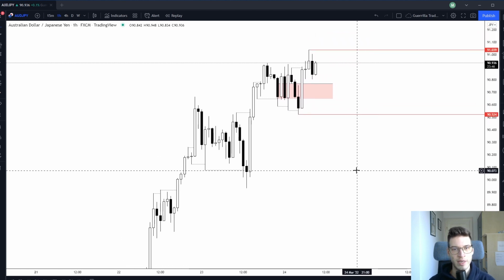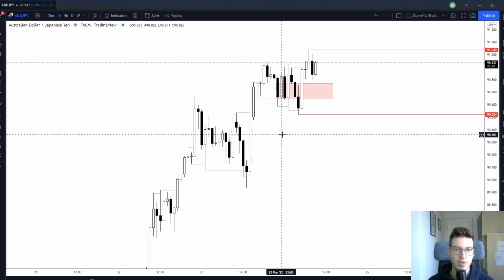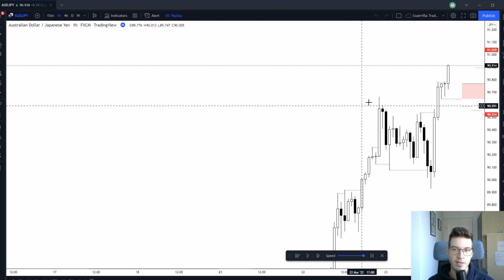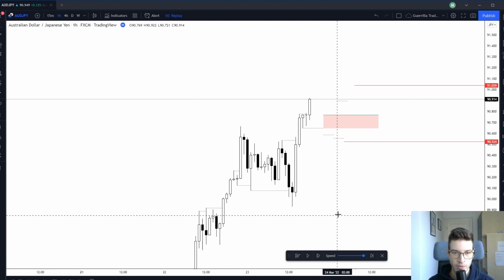And this one I also had a trade here, and it was also a 1% loss, but this was a very high probability setup for me personally. This was textbook. This was a textbook trade. So let me take you through what I was seeing.